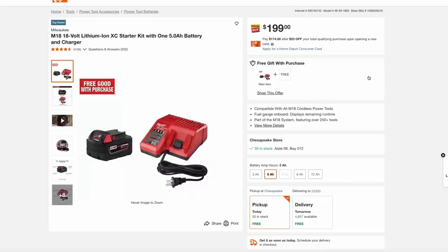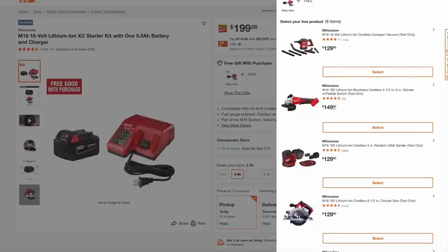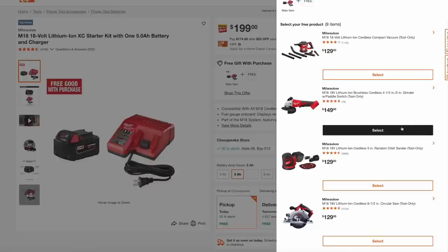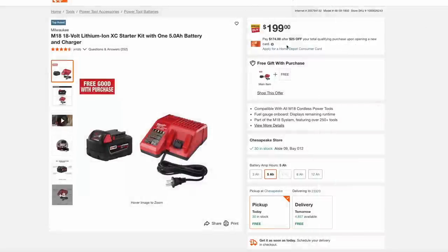On the Milwaukee side of things, they actually have this M18 5-amp-hour battery and charger for $200, but you're going to pick a free tool. And there's some good ones here. You have the compact vacuum, your angle grinder, circular saw, multi-tool, job site radio, Rover Light. So really nice tools to pick from. If you need a battery and you need one of these tools, check out this deal for $200 at Home Depot.